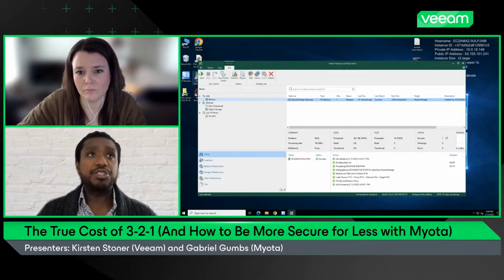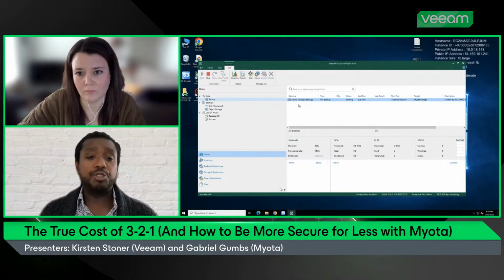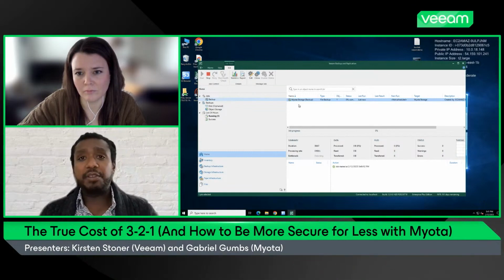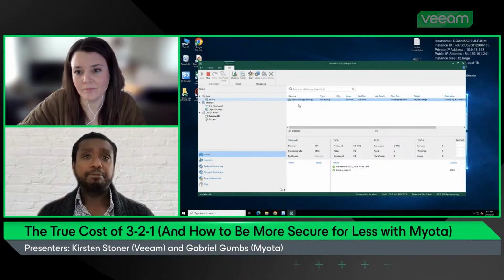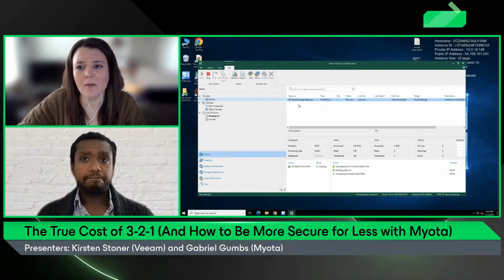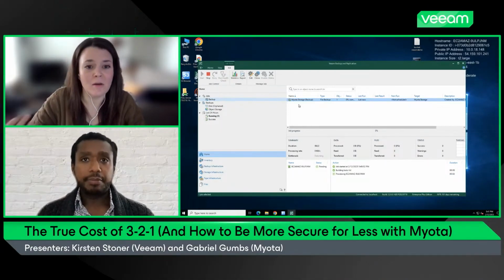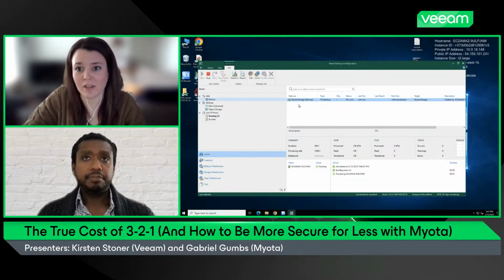So if I were to rerun this job, for example, you're just going to see this job run as any other Veeam job normally would. Nothing changes from a Veeam end user perspective. What we've done is made what is normally a complex setup, and a very expensive one, of keeping that data in multiple locations, push button easy. That's awesome. And Myota is a Veeam Ready object storage solution, so it makes it a lot easier for our customers to leverage your solution. Is that correct? That is correct.